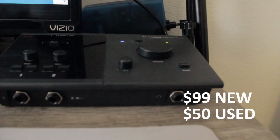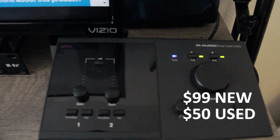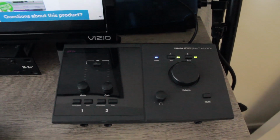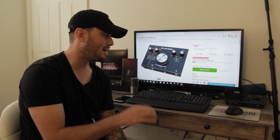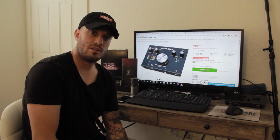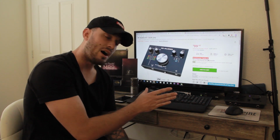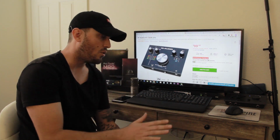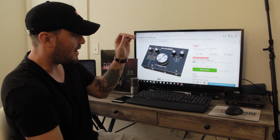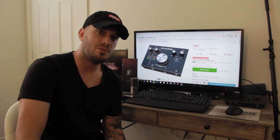You need to look at your setup. I have a Windows Toshiba laptop, and I needed a USB interface. I ended up going with the older model because I've had mine for about 3 years now, and I can tell you right now that this thing is rock solid. I've never had any issues with the actual box, nor with the hardware on the computer. It's always worked perfectly.